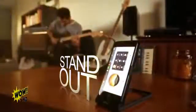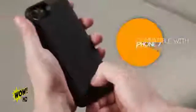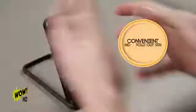The iStand 7 from YoStand, the indispensable companion to your iPhone 7, 6, or 6S. Triple your phone's battery life. And always have a stand built in the case and at the ready. Connect standard 3.5mm headphones wherever you are.